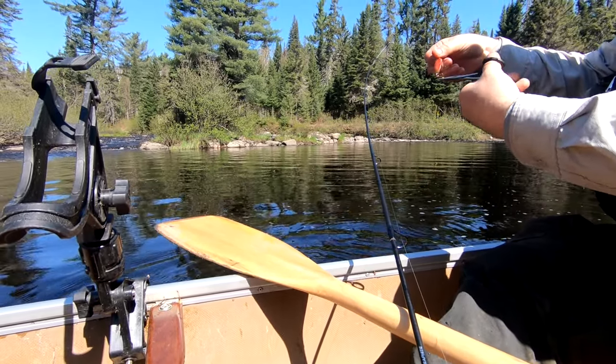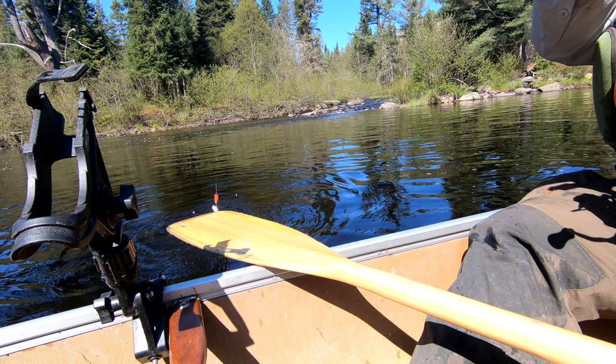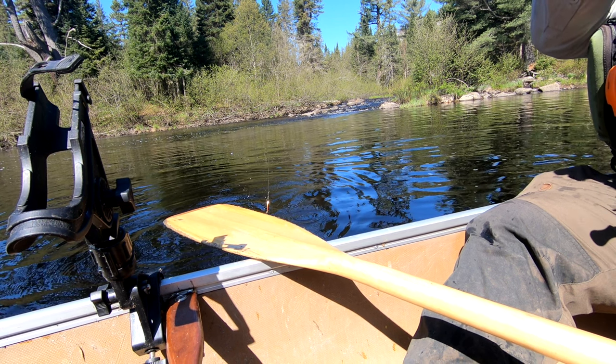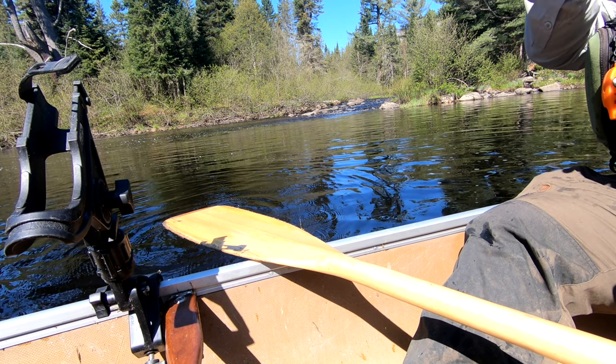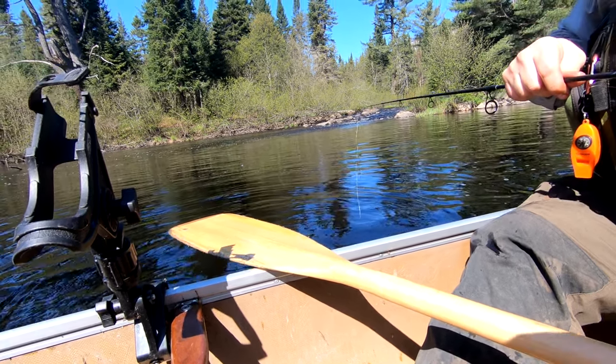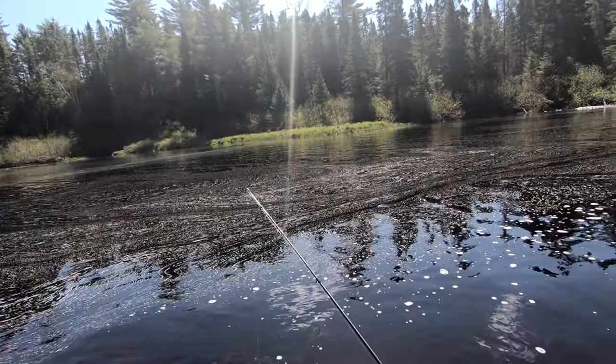Golden orange spoon. Weaver grabber. Just got about a 4-inch brookie on this lure. Just a beautiful spot.